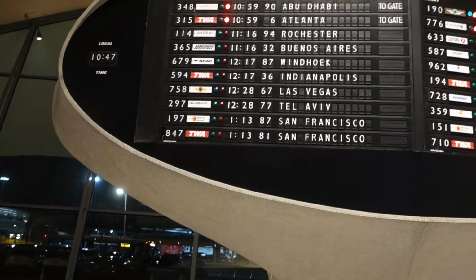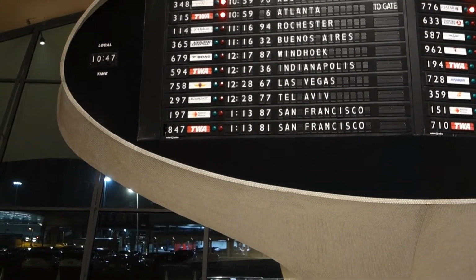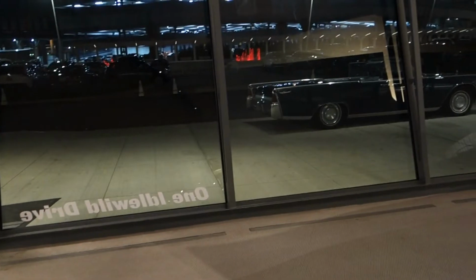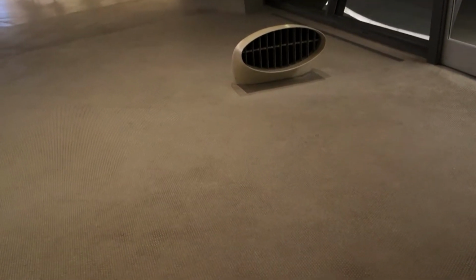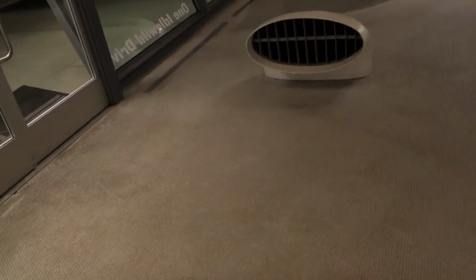We got a little Buenos Aires, Windhoek, Namibia, Indianapolis, Indiana, Vegas, Tel Aviv, San Fran. Got this cool Cadillac convertible parked in front of the hotel. I think they own that, I'm not sure. Part of the decorations here. And check out these, I think this was a heater maybe, blowing heat. I'm gonna see if there's anything coming out of it right now. It feels like a little cool air, probably warm air in the winter.